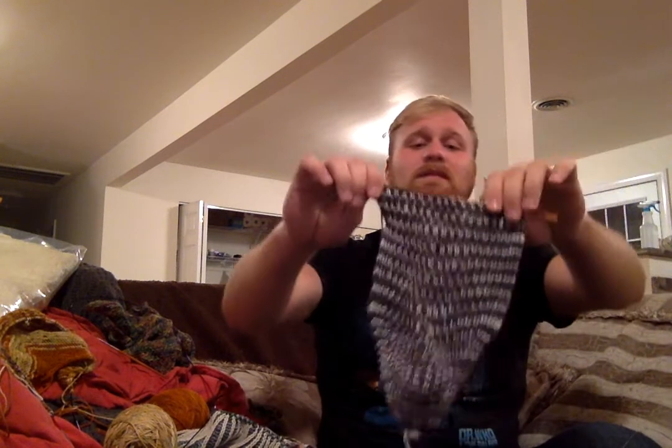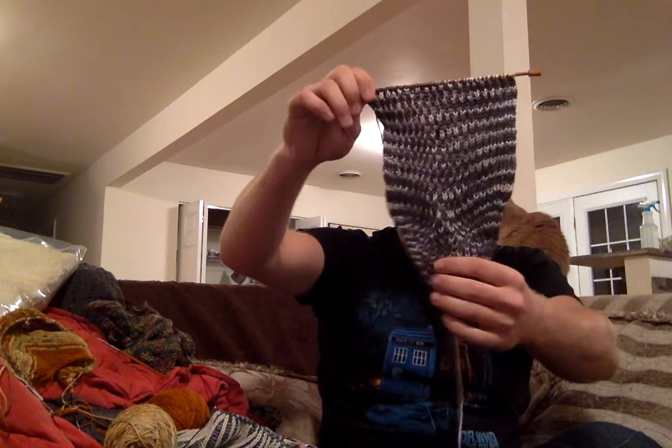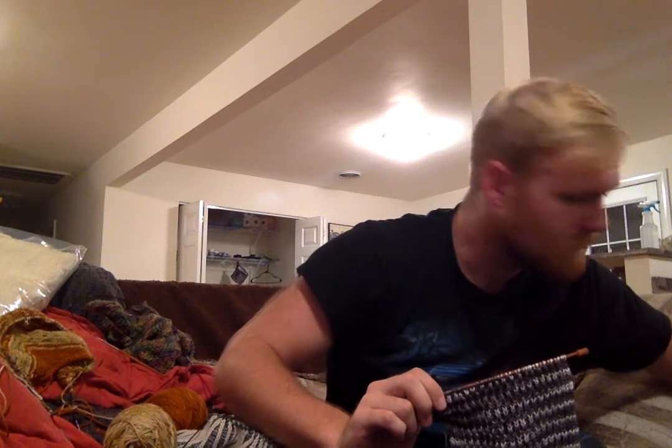So I'm just doing some single color brioche. This is a merino tencel blend from Expression Fibre Arts. Expression Fibre Arts, a positive twist on yarn. She is on Instagram, and she has her own website, expressionfibrearts.com.